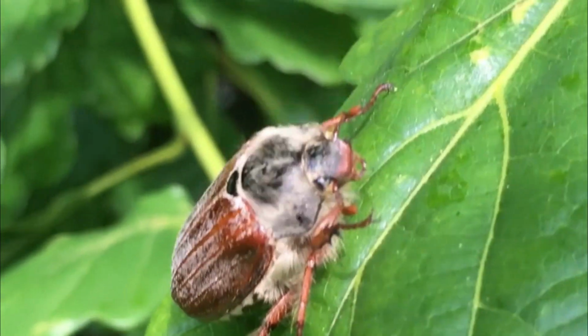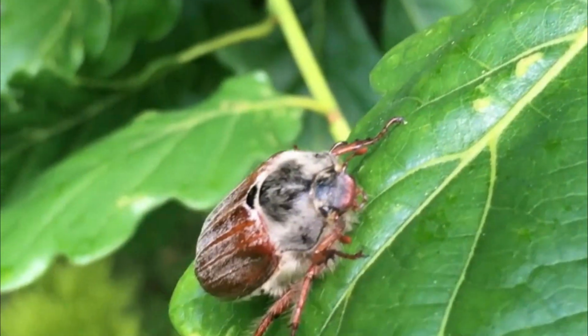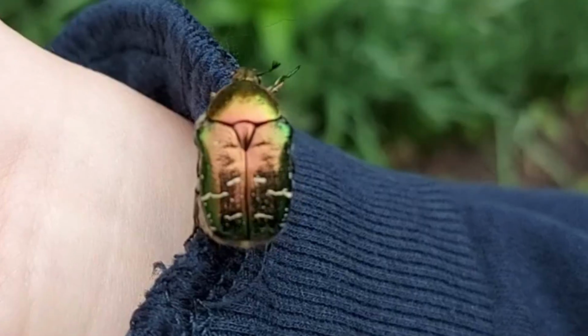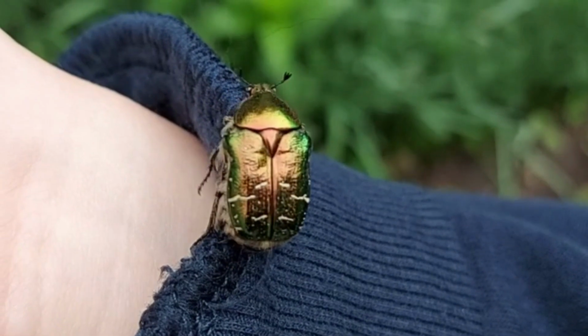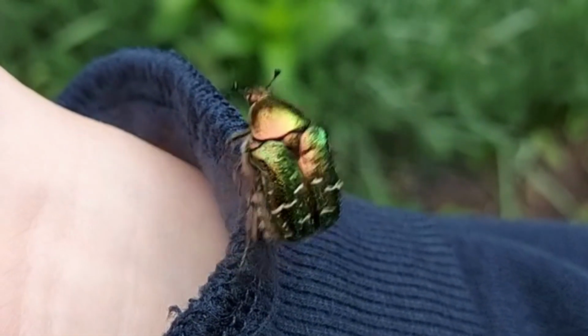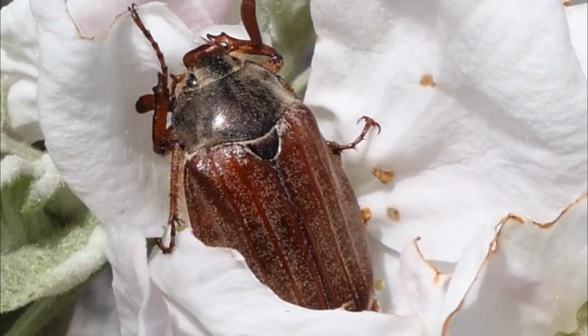Chafer beetle larvae live in the soil and feed on plant roots. As they share their habitat with other soil-dwelling organisms, they must compete for limited resources, such as suitable food sources and living space. Number 3.